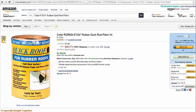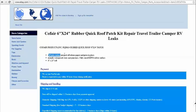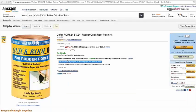Now look at these bullet points here. Self-stick service. Self-stick service, say that 3 times fast. Just peel off and release. And if I go over to his description over here, self-stick service. He's just moving the descriptions over from Amazon over to eBay.